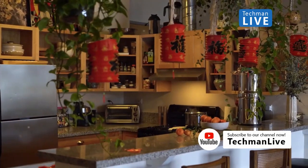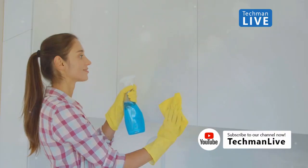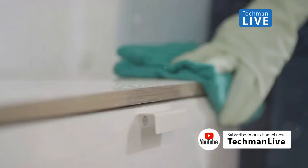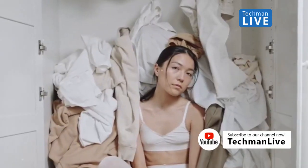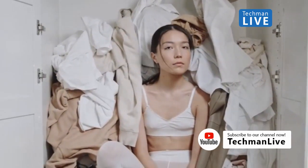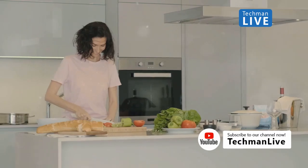The kitchen, often considered the heart of the home, is where we nourish our bodies. Cleanliness and organization are key here. Discard expired items from your refrigerator and pantry, just as you let go of belongings that no longer serve you. Clean countertops invite positive energy and make cooking a more joyful experience.